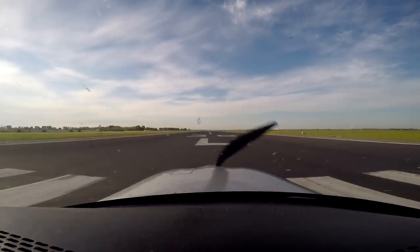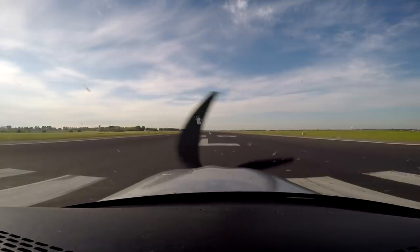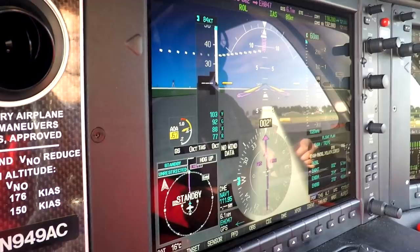So the doors are all closed, fuel is fine, transponder is set, autopilot, let's have a look. What did he say it's going to be? It's going to be a left-hand turn, heading 270, okay.